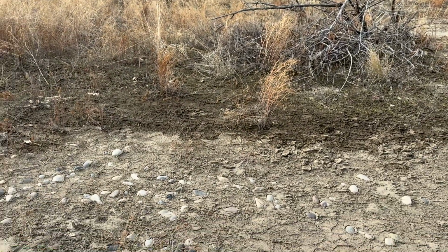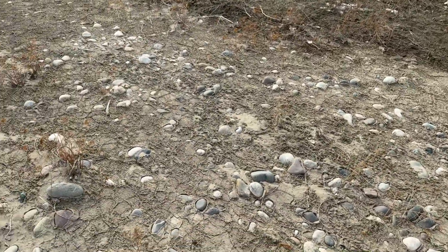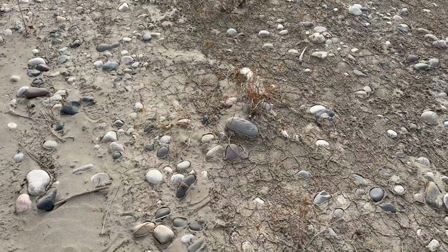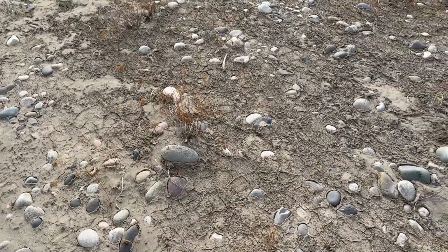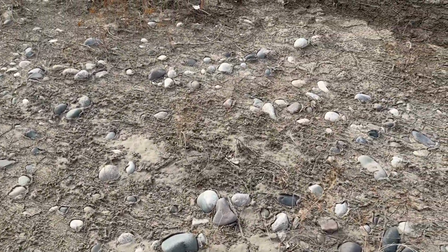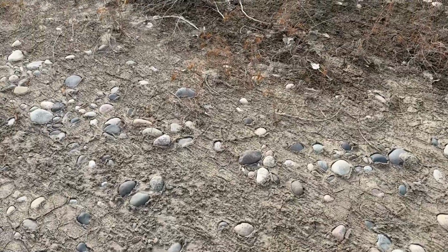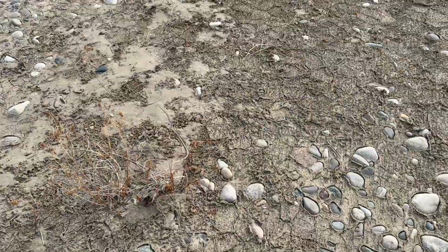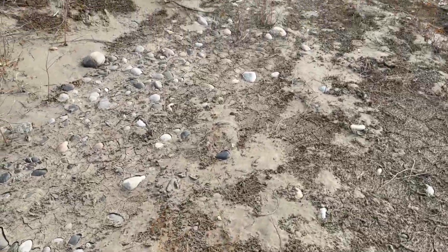So I'm just gonna give you an example here. You can see that there's plenty of material here. And you can take a look at all these rocks one at a time. You can actually really cover a lot of ground this way. And like I've said before, I have definitely found some really great agates checking out spots just like this.